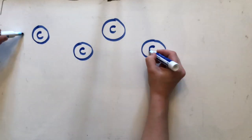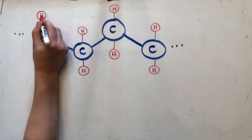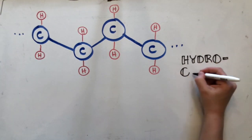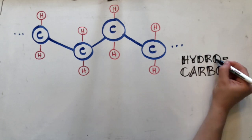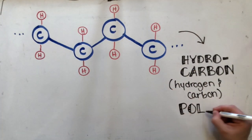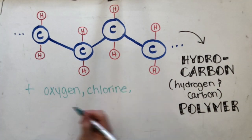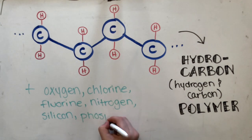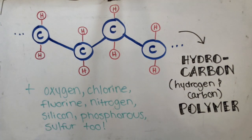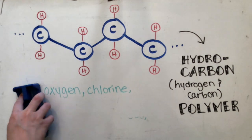A polymer that contains only hydrogen and carbon is called a hydrocarbon. Plastic polymer molecules can also contain elements such as oxygen, chlorine, fluorine, nitrogen, silicon, phosphorus, and sulfur. Due to the long chain structure, polymers can be thousands to millions of atomic mass units.